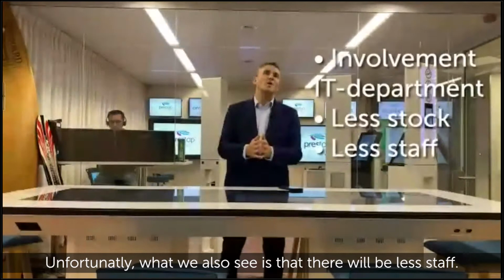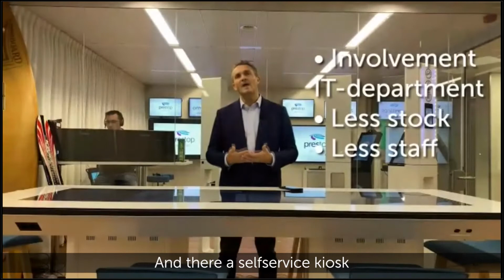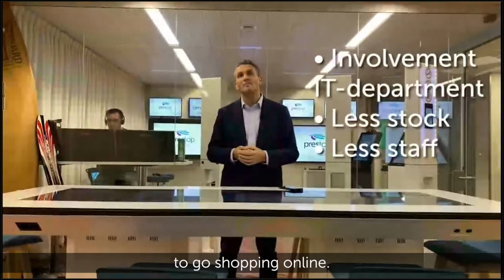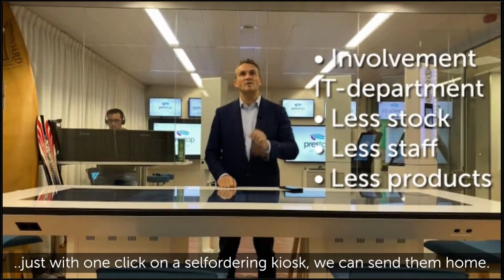Unfortunately, what we also see is that there will be less staff, not only in the stores, but also in cinemas, theaters, you name it, due to costs. And there, a ticket kiosk, a self-service kiosk can still help in selling the tickets for the museum, etc. But as I already mentioned, we are used, even more after the first lockdown, to going shopping online. But we still want and need to go to the shop. But we want to have fewer products in the store, because with just one click at a self-order kiosk, you can send them home.